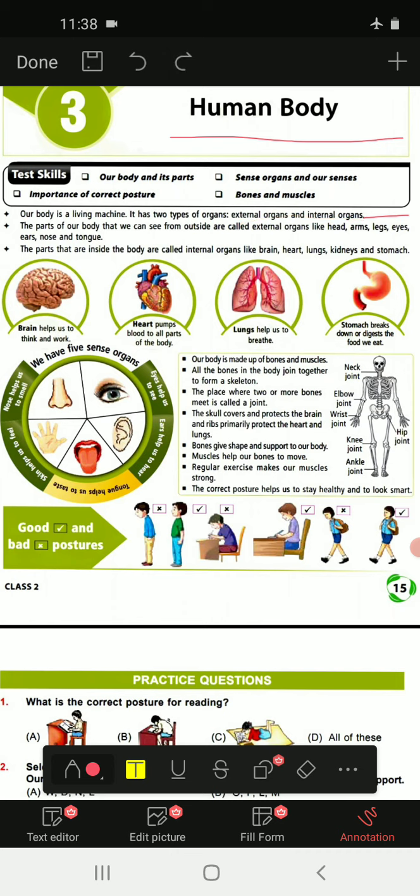Now, what are external organs? The parts of our body that we can see from outside are called external organs. Examples are head, arms, legs, eyes, ears, nose and tongue. Next, the parts that are inside the body are called internal organs, like brain, lungs, kidneys, stomach.